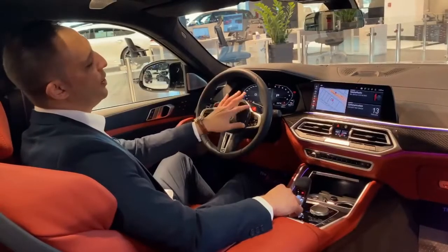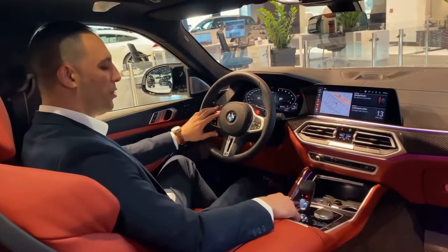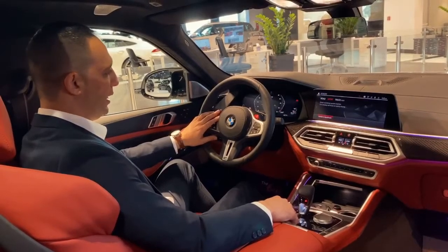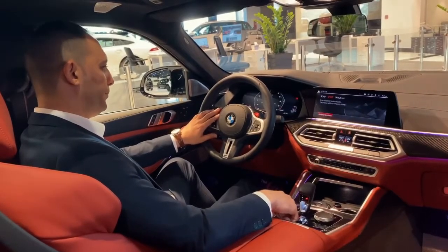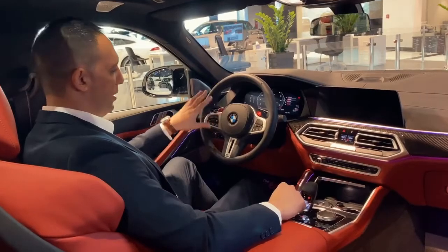The famous M1 and M2 buttons are still present in the X6M Competition, and now it became even easier. So there is an M mode button that you can immediately click, go to road, sport, and if you hold it, you go to track mode. Then you just press activate track and everything is set up for you.